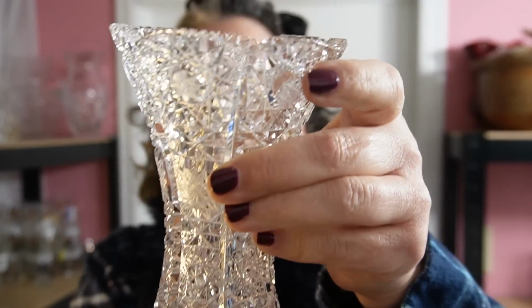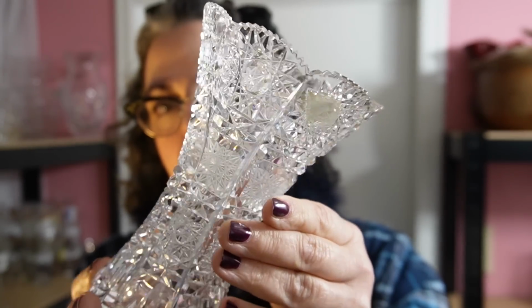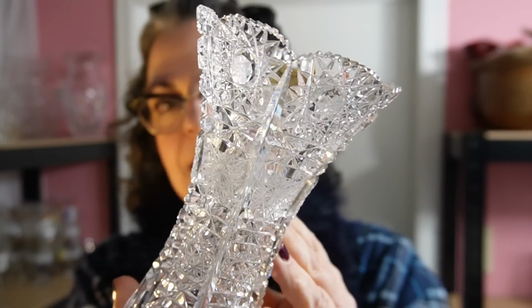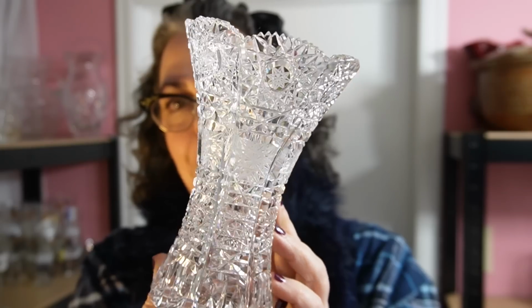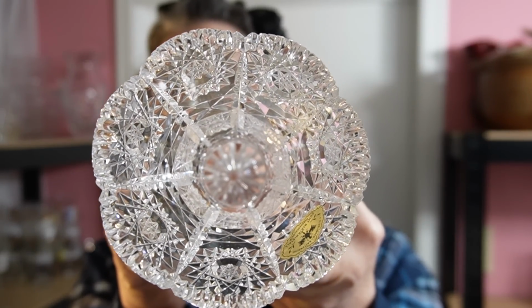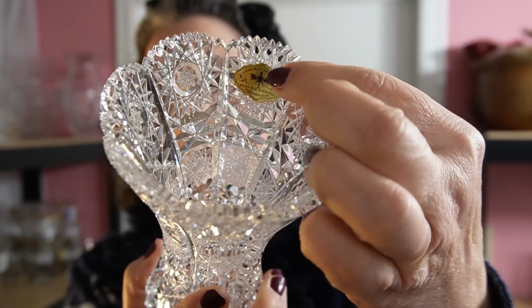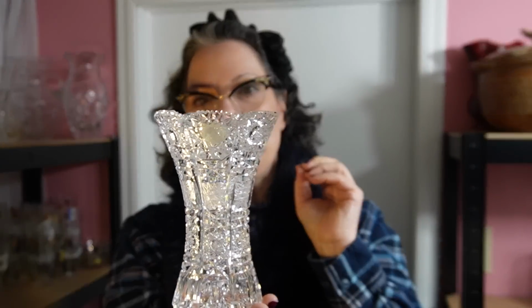The brand is Kisslinger, and it is what we refer to as brilliant cut, meaning that there are so many facets, just like a diamond. When you hit it with light or sunshine, you're gonna get thousands of rainbows. This vase is fabulous. And it still has the Kisslinger Rattenberg crystal sticker on it. It's from the 60s. I'm not going to say you're going to cut yourself, okay? But this is how you can tell the difference between cut crystal versus pressed, okay?